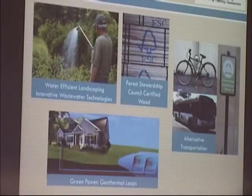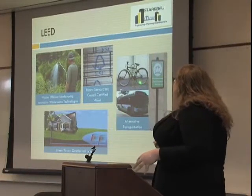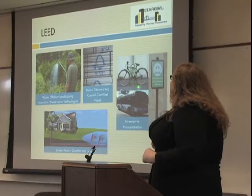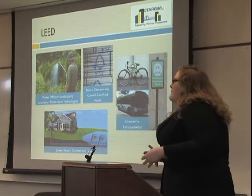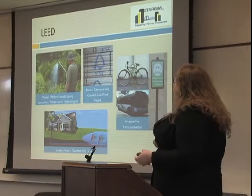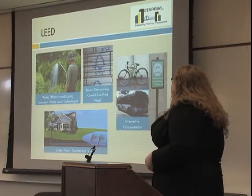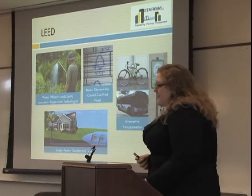We've also gained many points in alternative transportation. We are within a half a mile from public transportation, the RIPTA number 56 bus. We have provided bike racks for 5% of the permanent population. We've also included more for the new demand in biking due to the bike path. These bike racks are made out of 98% recyclable material. And we've also added specialty parking for fuel-efficient vehicles to encourage people to bring those Priuses.